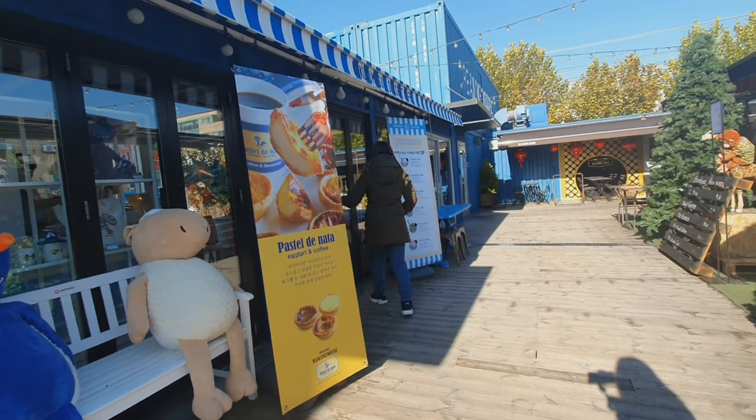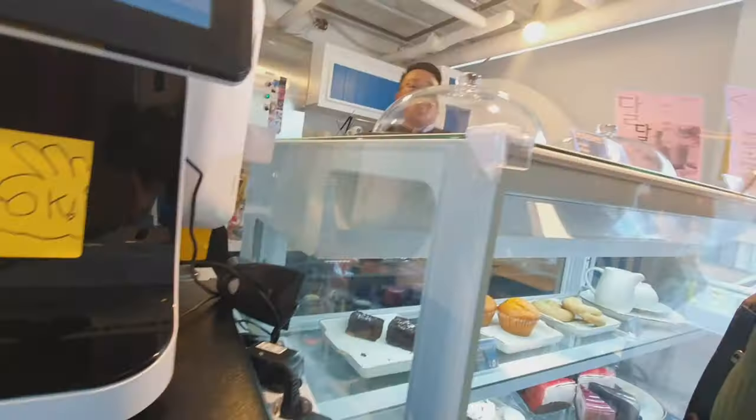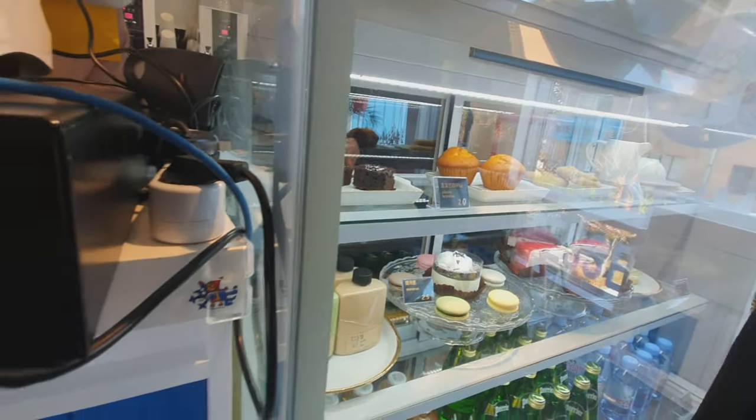So guys, ang dami gusto namin magkapit. Egg tart, choco tart, kape latte.